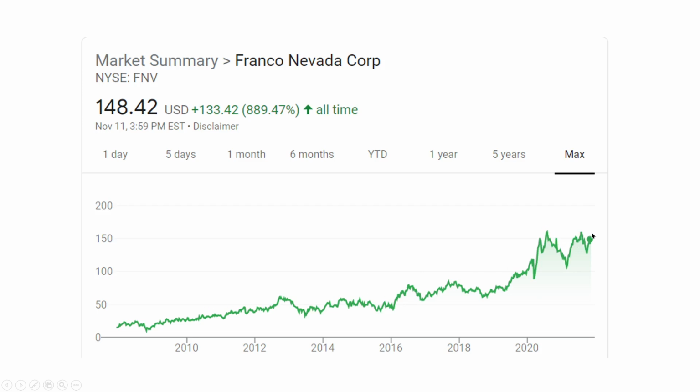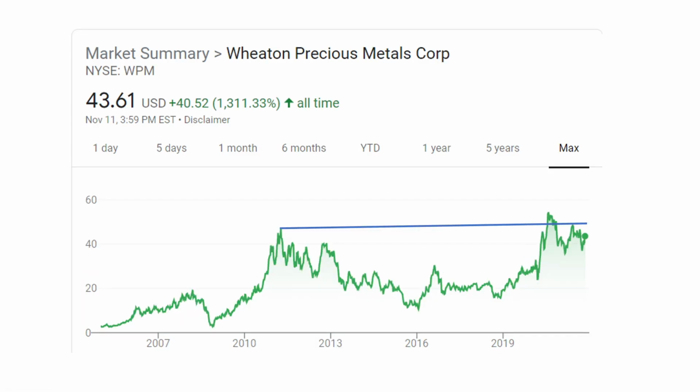Franco-Nevada, well, that just goes up, I guess. It just keeps continuing to go on higher. We break through this area up here. We could see a big breakout. We'll get above 150-ish, low 150s. Looks good. Wheaton Precious Metals, cup and handle. Looks like a handle's putting in.